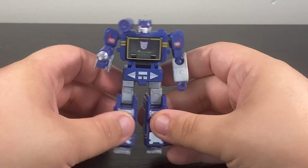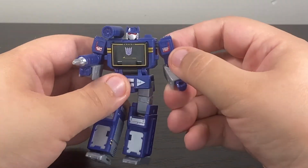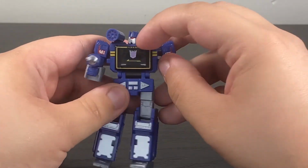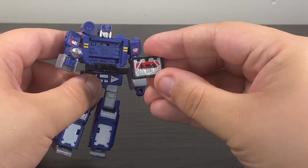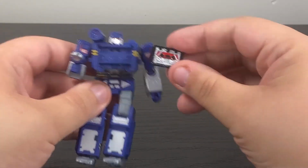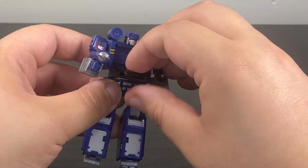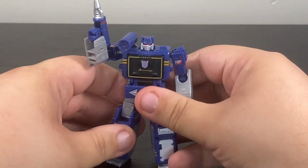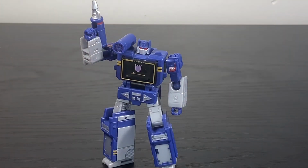This is a Legend Scale Soundwave put out by Hasbro, and in all honesty, it's really nice. It has basically all the same articulation as the Netflix Soundwave. It comes with a tiny Laserbeak cassette. It looks perfect, it has a good transformation. In all honesty, if you're a Legends collector, this is a must-have.